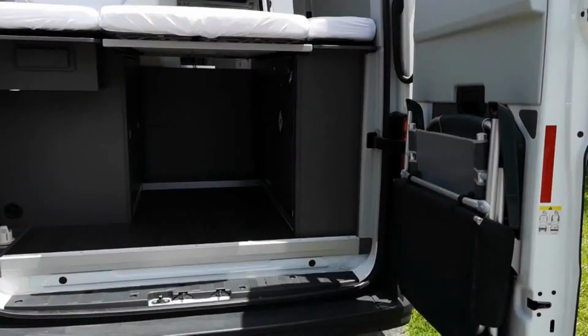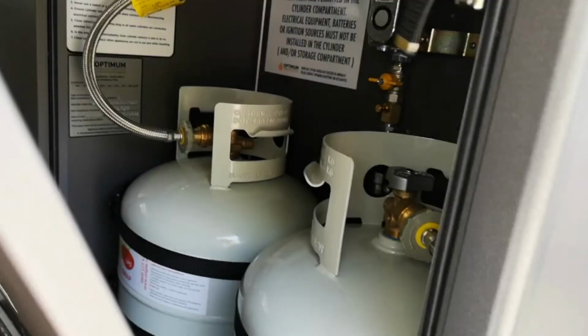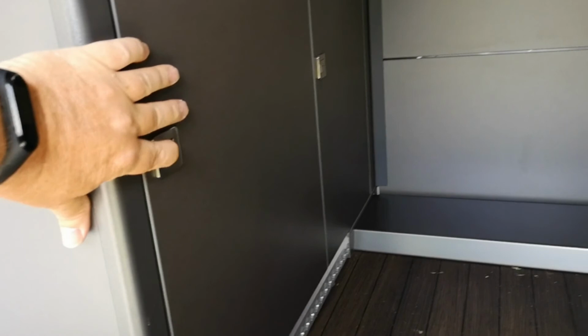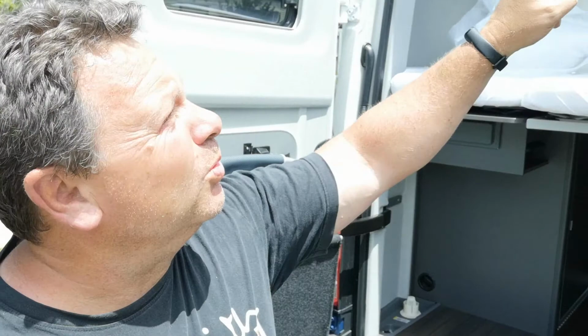Under the back here is where the LPG bottles hide. They're in there. And some cutoff valves. Very cool. And also, more storage. I told you there's storage everywhere. The awning comes out at the side, which I'll show you in a minute, but also up here, right up there, is where the winder fits. I'll tell you, everything in its place.